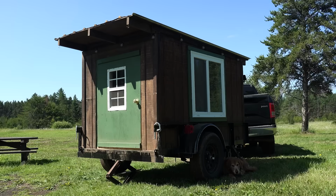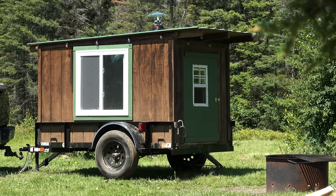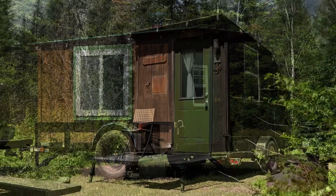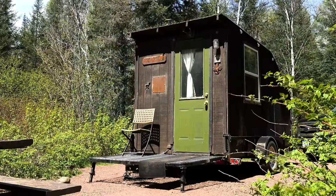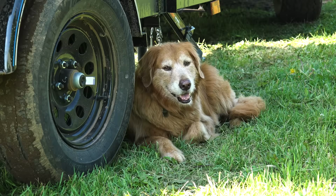All right, everybody, I want to officially introduce you to the micro cabin. I literally just finished building this thing, and I'm so excited to have it as part of our fleet. Essentially, what I wanted with this camper was a smaller version of the travel cabin, something that's easier to tow, gets better gas mileage, and it's just easier to travel with when it's just Ellie and me. Let me show you what we've got going on the outside, and then I'll give you a tour of the interior.